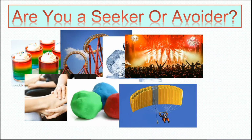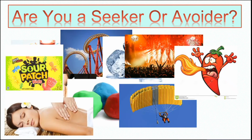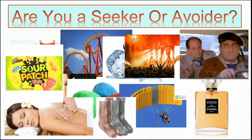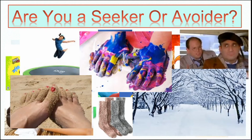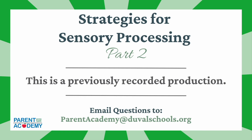A rock concert. Hang gliding. What is that? Parachute. Oh yeah, exactly. No. Massage. Spicy foods. Sour foods. Sour Patch Kids. Yeah, I like sour. I like the Granny Smith apples. Oh my gosh, love them. Perfumes. Fuzzy socks. Backseat drivers. The snow. Trampoline, jumping up and down. Finger painting. Ugh, no. The beach. Some people don't like sand on their feet, but I love the beach. Mud sliding. Okay. So there's one more thing that we have for you.